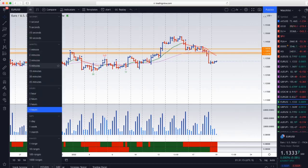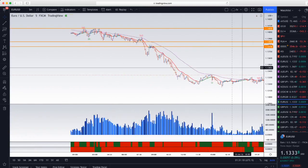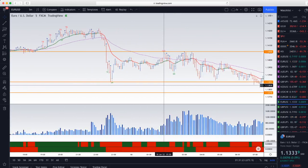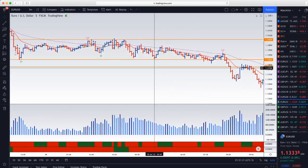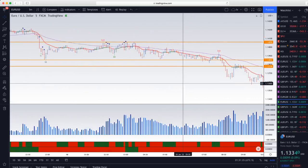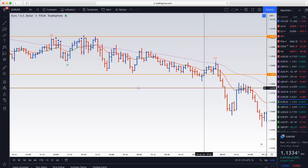The 5-minute is really what needed to be seen, right, as it came down to test the old resistance turn support. It was also a support level here that showed up early in the session, but way before London open. So we had that, and then we had a bit lower, I think was the actual resistance level. But let's see what happened in real time here.